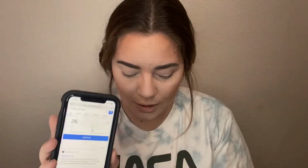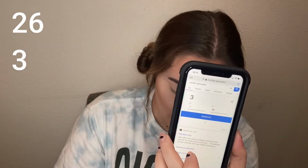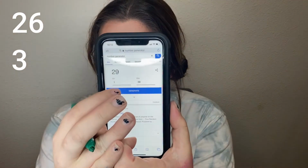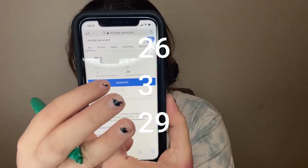So the first one is going to be 26. I'm going to write it down. So we got 26, 3, 29, and for our last color we have 9. Yes, so 26, 3, 29, and 9.